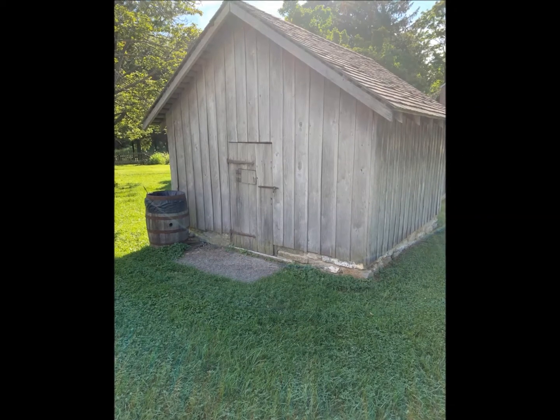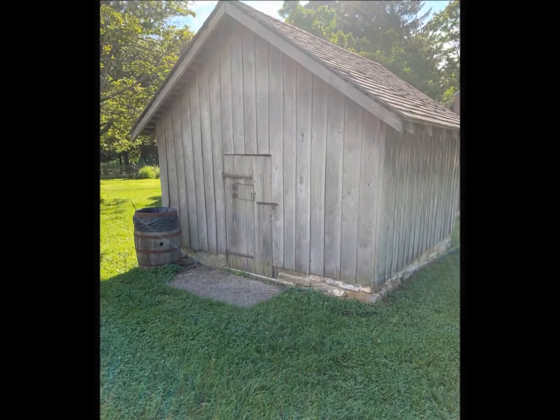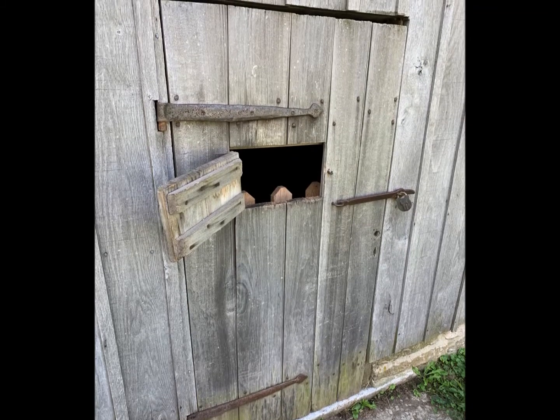The ice house was used to store ice that was collected in the winter time. Using ice saws, blocks of ice were cut from lakes, ponds, and streams, and then loaded into the ice house. The ice would then be covered with sawdust and would stay cool long into the summer months.